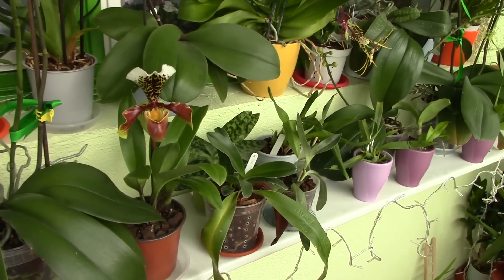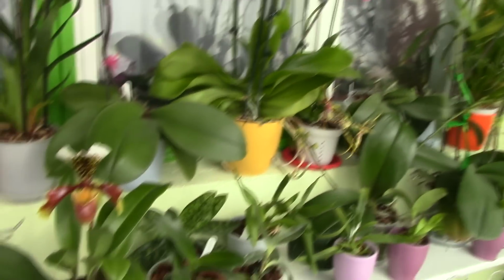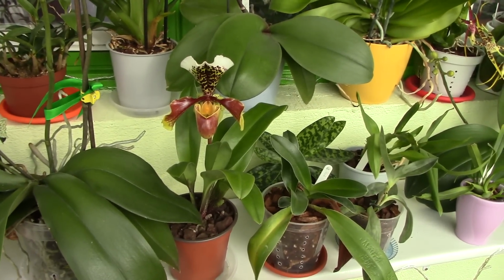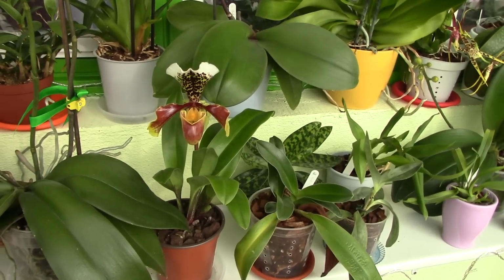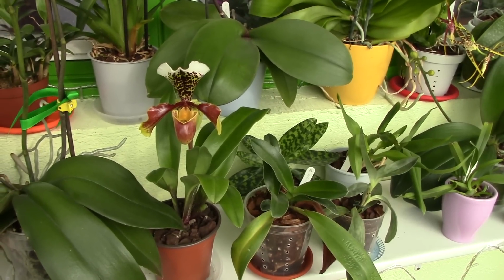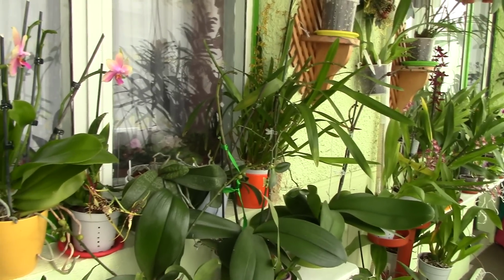Now Paphiopedilums in the summertime will go in the cooler spot there, along with the Phalaenopsis, because they don't really need that much light and they do like cooler temperatures, and humidity will help them a lot. So even though I keep them here for the winter, where temperature is basically almost the same everywhere, in the summertime, which is the biggest hassle for me, they will go alongside the Phalaenopsis.